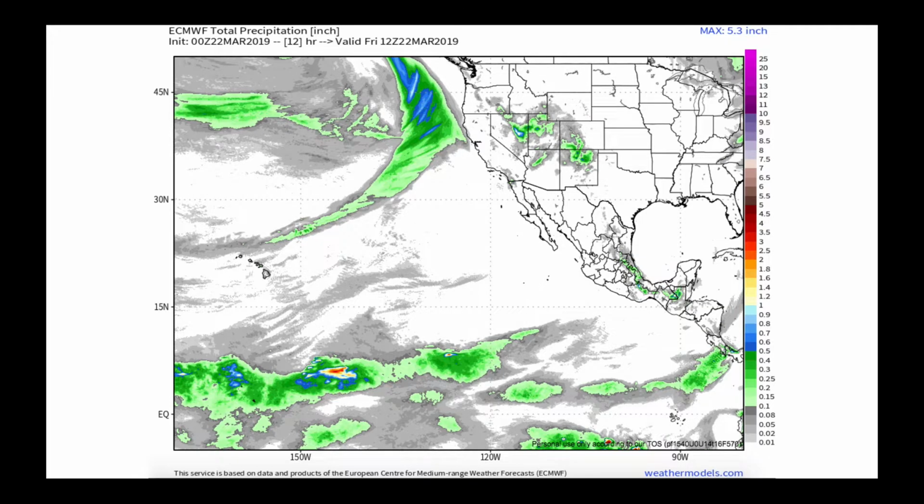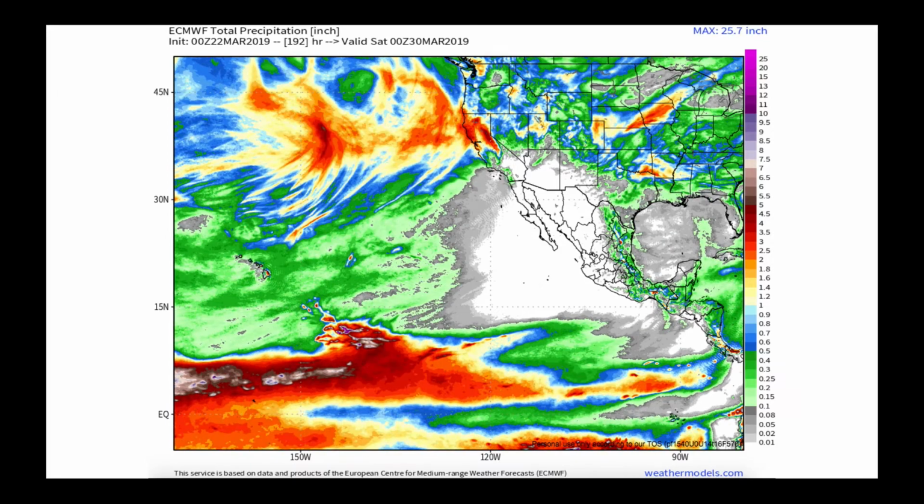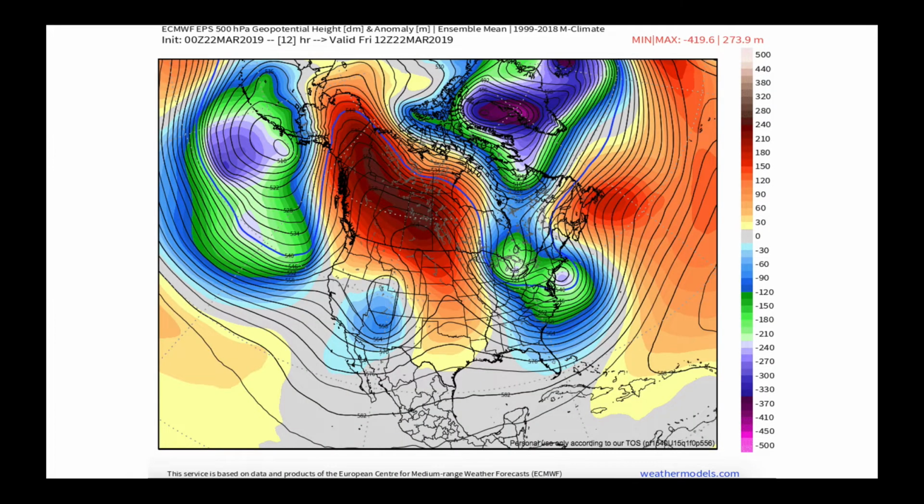So here we go. Every 6 hours, pushing into the West Coast. And you can see that while much of the West Coast and the northwestern United States is going to be picking up some precipitation over the next 10 days, the main target area is going to be Northern California and the Sierra Nevada. Okay, why does it look like this?